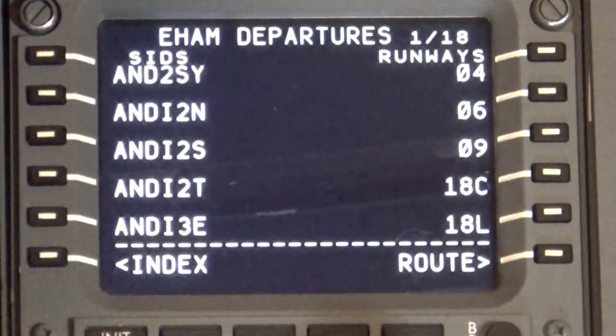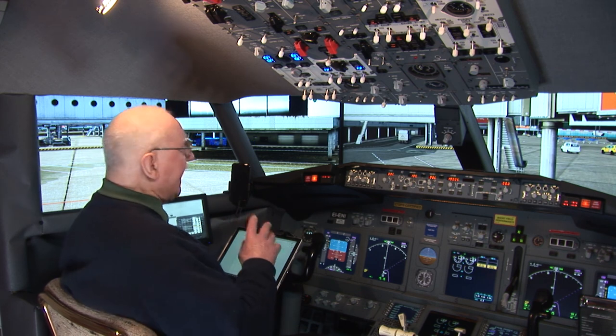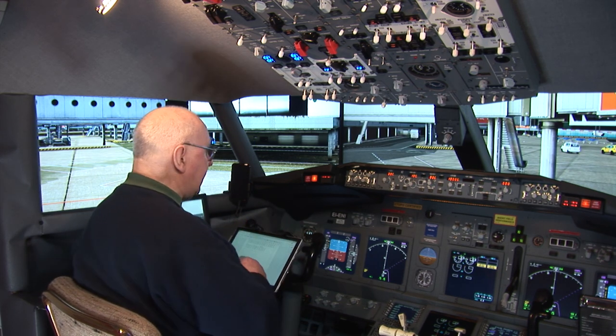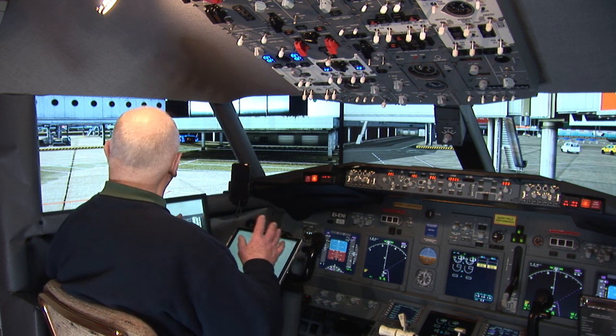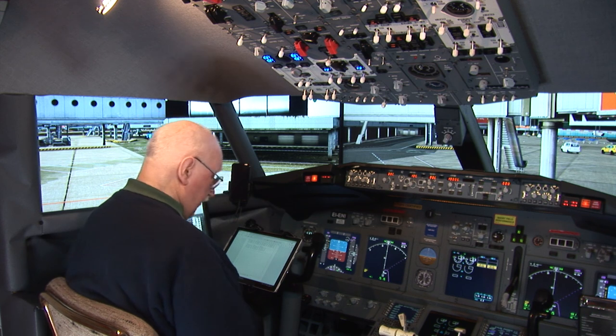Now, departures. This is where we're going to need to tune in to the ATIS here and find out what is the active runway, what is going on. So Schiphol ATIS is 122.2.